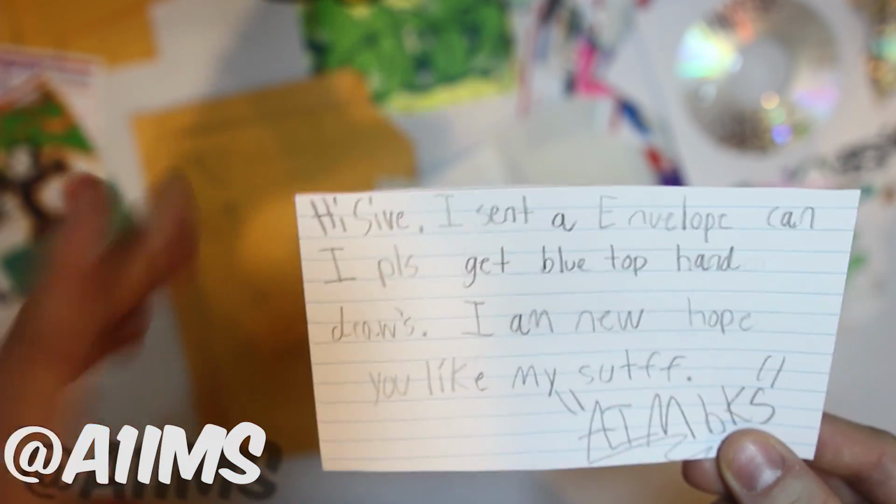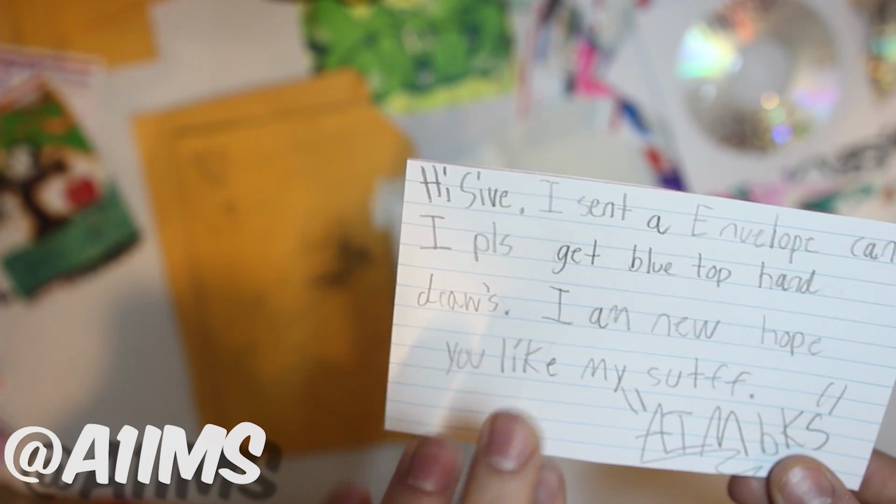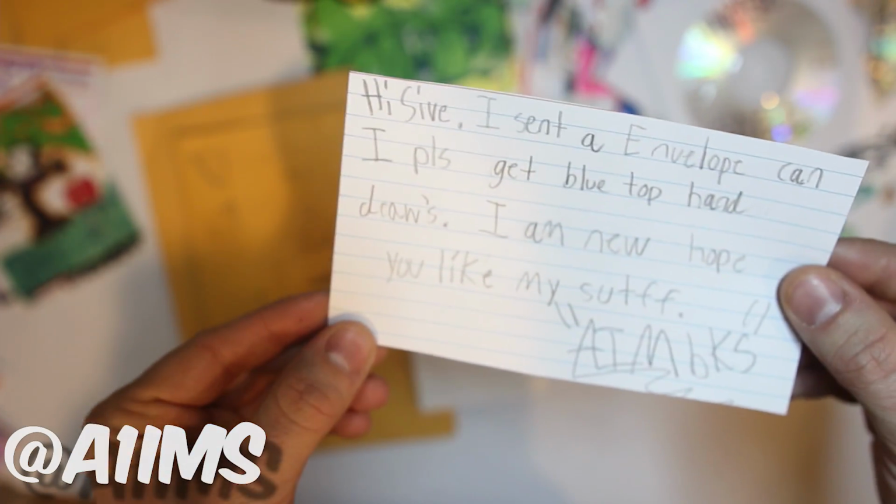Alright, we got a small pack coming in here with the return envelope as well. Hey SIVE, I sent an envelope. Can I please get a blue top hand-drawns? Well, I can't guarantee that, but maybe I'll dig through and see if I can find some. And we got this coming from AIM BKS.